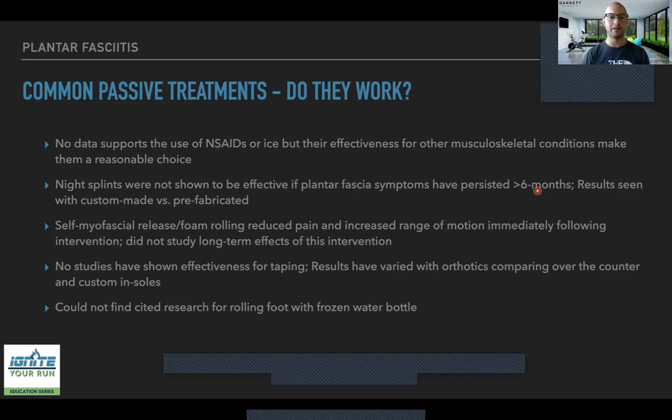There were no studies that showed the effectiveness of taping. And for someone with my background, right, I come from the traditional athletic training sports med field. So working specifically with the sports team from professional all the way down to high school, we tend to do a lot of taping, right? We're taping ankles, Achilles tape jobs, arch tape jobs for plantar fasciitis, turf toe, right? We learn different taping techniques for a lot of different areas. Unfortunately, there were no studies showing the effectiveness of taping.